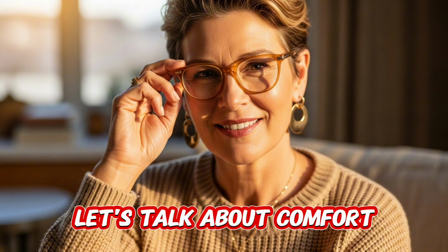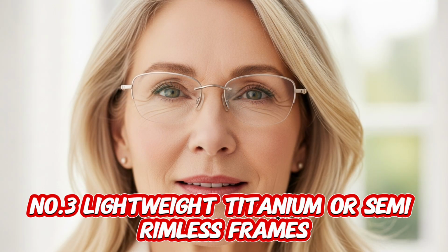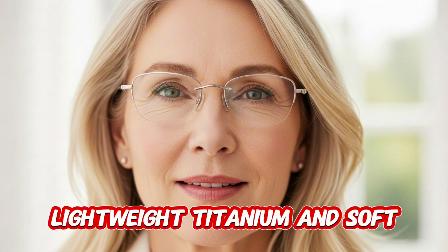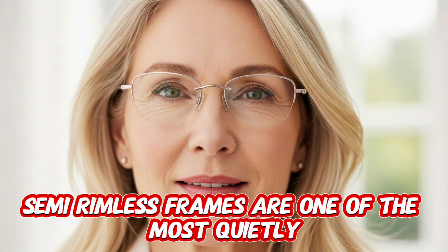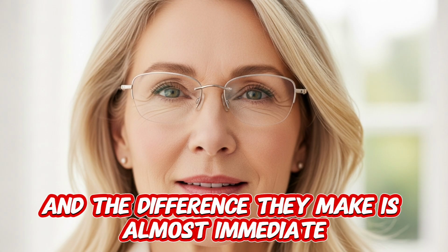Next, let's talk about comfort, the kind that instantly makes you look younger too. Number 3. Lightweight titanium or semi-rimless frames. Lightweight titanium and soft semi-rimless frames are one of the most quietly youthful choices you can wear after 60, and the difference they make is almost immediate.